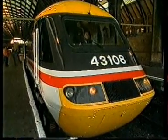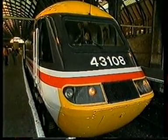Leaves for our crew to position themselves on board. Reporter is Penny Bustin. We have a camera in the cab. Let's go. Here we are. It's just before 8 o'clock and we're ready for the off.